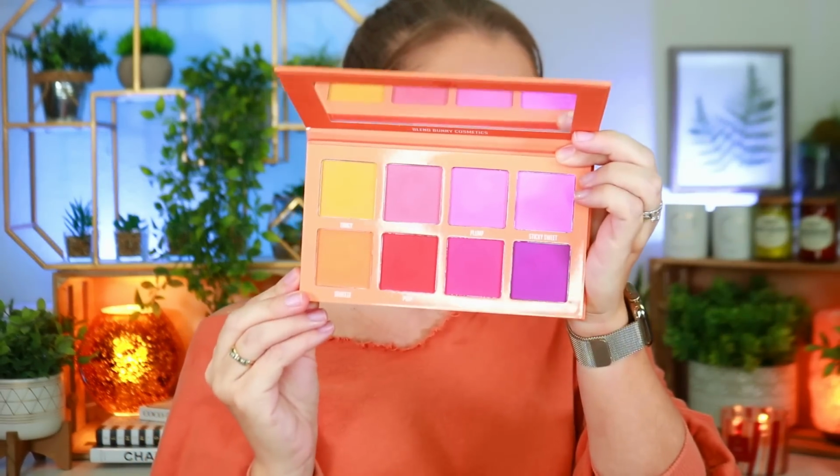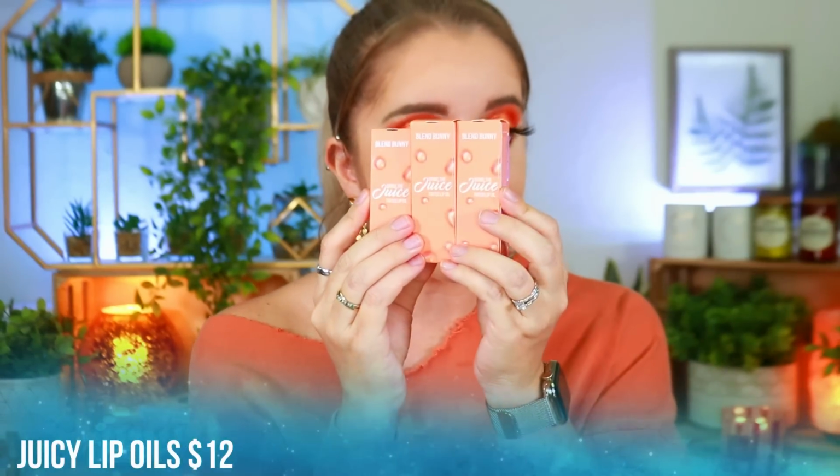This is beautiful right here. So next, this collection is going to have 6 different lip oils. The first one we have is going to be the Juicy Cheek ones right here. Now these actually do retail for $12 a piece.